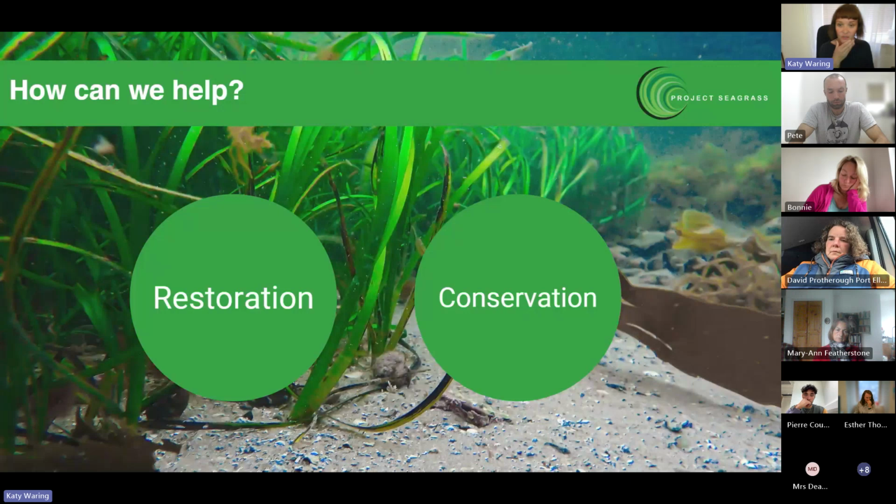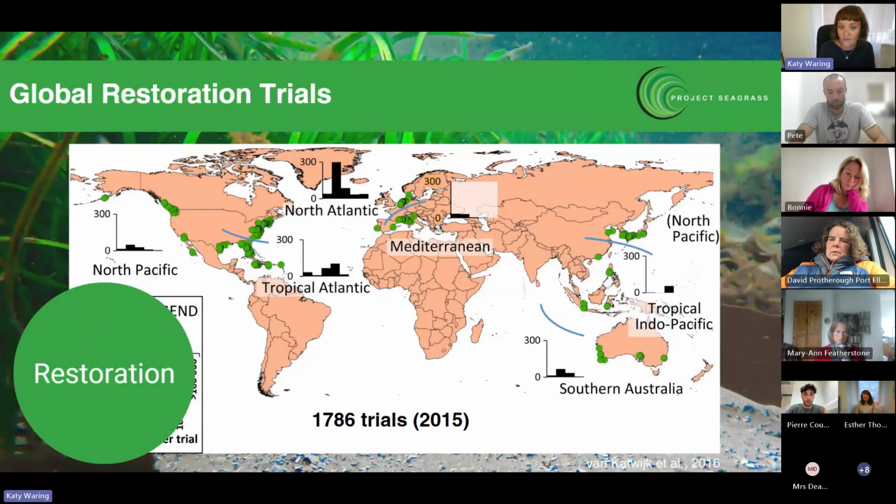So how can we help? There's two big well-known areas talked about with seagrass at the moment, publicised as well, and that's restoration and of course conservation. So I just want to talk briefly about restoration. This is a graphic from a paper that was published in 2015, so quite a while ago now. And this was 1,786 trials happening globally. This is just to draw attention to the fact that there has been a lot of people and a lot of scientist groups working on seagrass restoration for quite a long while, and making progress all of the time and learnings and trying to work together to work out how to go about this.